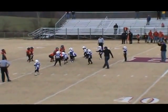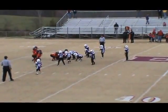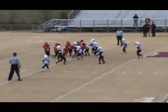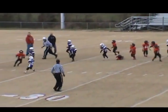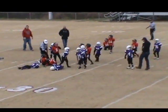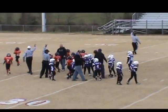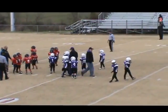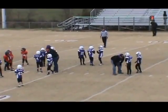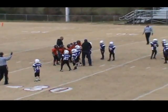4.5 minutes to go in the first quarter. Joe Byrns has the ball, first and 10 at their own 30. Portland ahead, 6-0. Portland stops Joe Byrns for a loss of 3. It'll be second down and 13 for the Joe Byrns Red Devils, on their own 27.